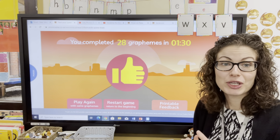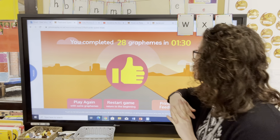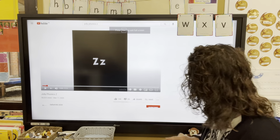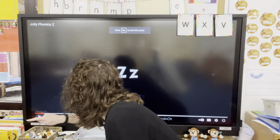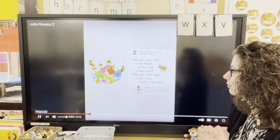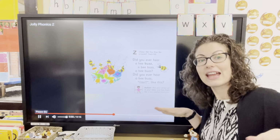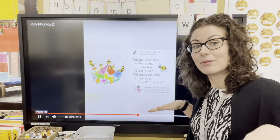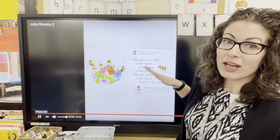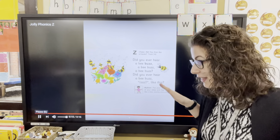So today we're going to be doing a whole new sound. So we need our jolly phonics. Are we ready? Did you ever hear a bee buzz, a bee buzz, a bee buzz? Did you ever hear a bee buzz like this?